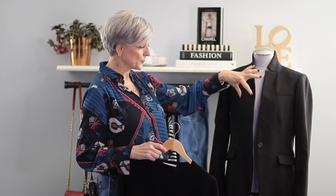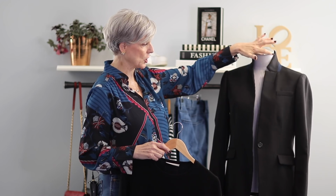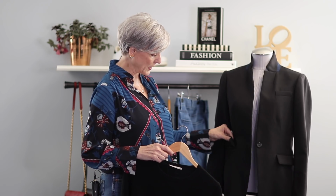It doesn't have the lapels, so what I actually like about this, it brings in just this hint of navy. I love navy and black together, so you have this felt band around the collar, and it's a very casual open style with no lapels. So that's what I'm starting with, and it does have the flat pockets.